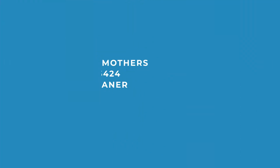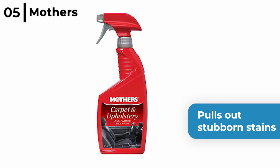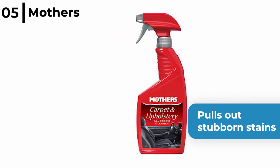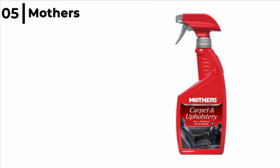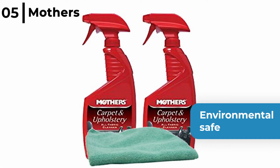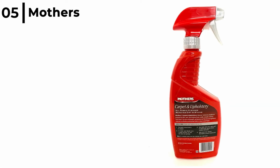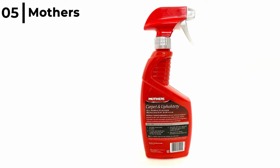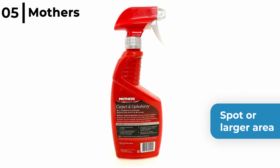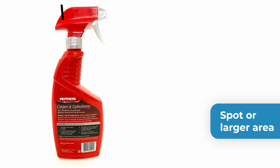The carpet and upholstery cleaner coming in at number 5 is the Mother's 05424 cleaner. This cleaner pulls out stubborn stains as it is formulated to free contaminants trapped in the pile and suspends them for easy removal. It is environmentally safe and pH balanced with a trigger spray bottle to make it easy to use. The Mother's 05424 carpet and upholstery cleaner is good for treating a spot or a larger area using a towel to rub clean the area or a brush for stubborn dirt and stains.